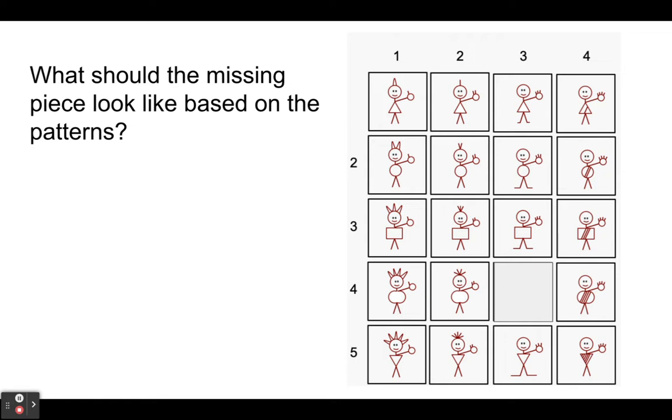Think about what shape the body should be, what kind of hair it should have, what kind of fingers it should have, things like that. Okay, so let's take a look at the answer. And there we go. I know, my drawing skills, no bounds.